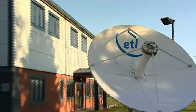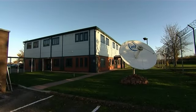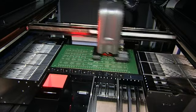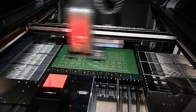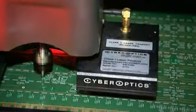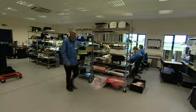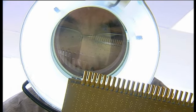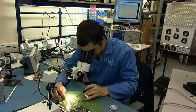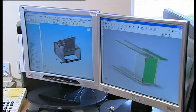ETL Systems is a leading manufacturer of RF equipment for satellite communications. With ISO 9000 and 2 Queen's Awards for Enterprise, we strive to produce cutting-edge, innovative products and excellent customer service. From our facility near Madley Earth Station in England, we export almost 80% throughout the world. We have full design, assembly and test capabilities. Custom build is in our DNA.